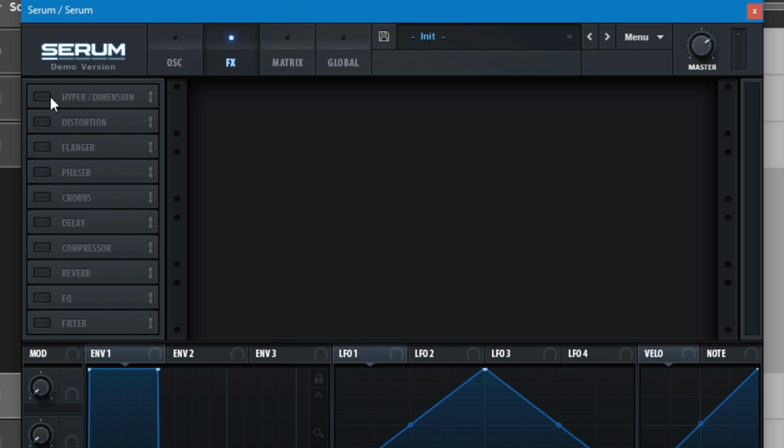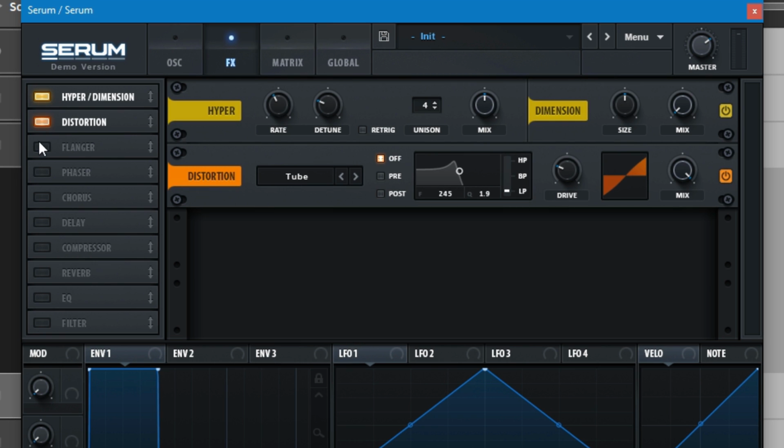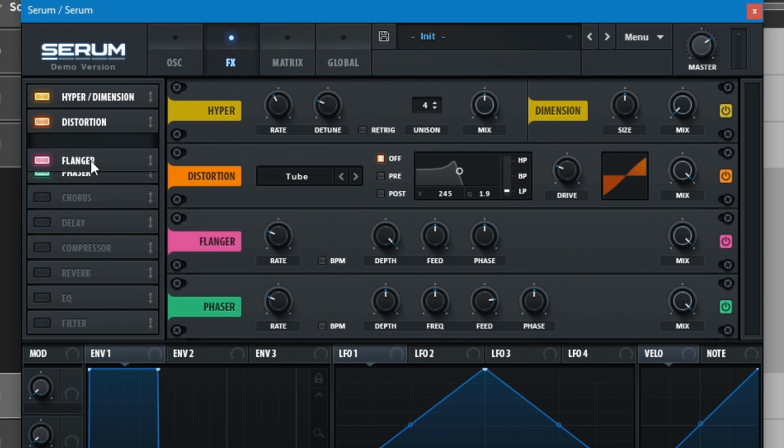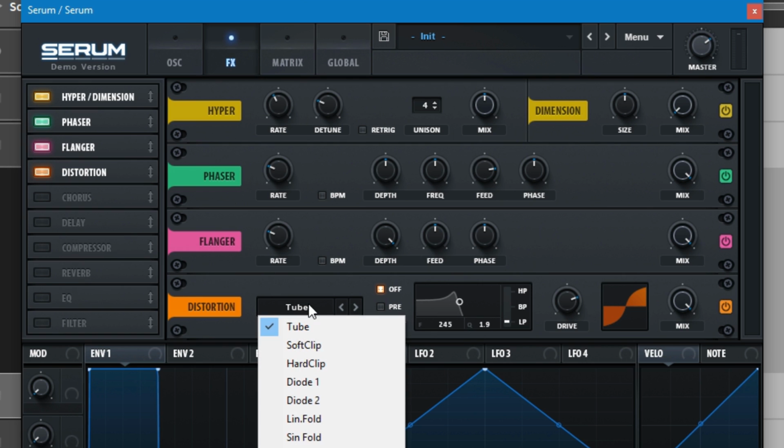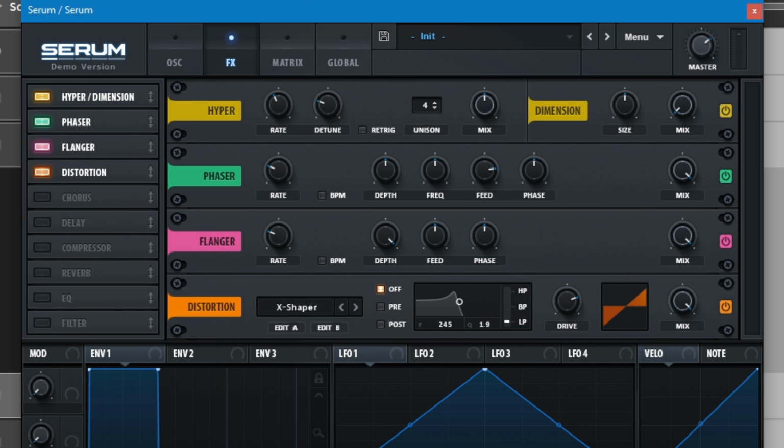Serum has great sounding effects, no doubt. They're easy to use and offer drag and drop reordering. They also go beyond the normal reverb and delay into some interesting territory, like a dual wave shaper that allows you to morph between 2 different wave shaping algorithms.